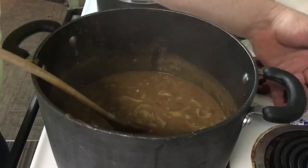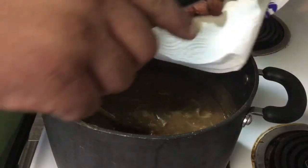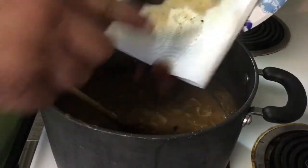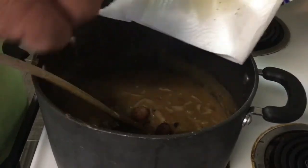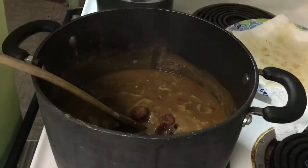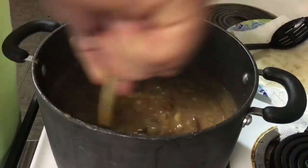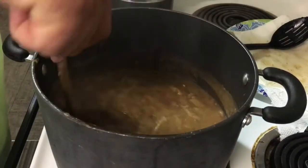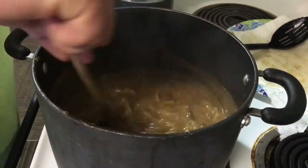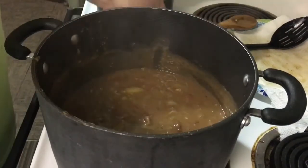So what we're gonna do, we're going to add our andouille back into the mix. It's four pieces. Well, I guess it's going to be about a pound. But that goes in there, and look at that. That already looks good. We're going to leave it set for 15 more minutes before we add the chicken. So we'll get back to you when we add the chicken.